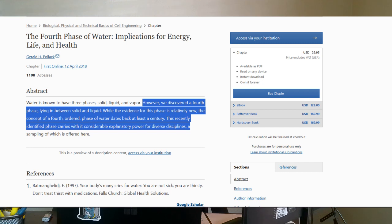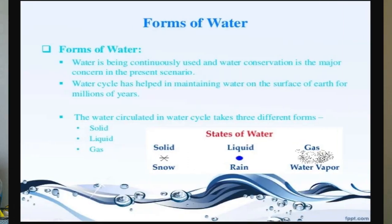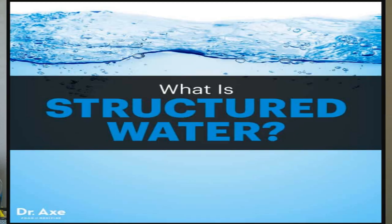What's really interesting is that we take water for granted each and every day. As soon as you wake up, you drink water. Water makes up more than 60% of our body, and it's interesting that different forms of it could actually affect how we feel. So what is structured water?